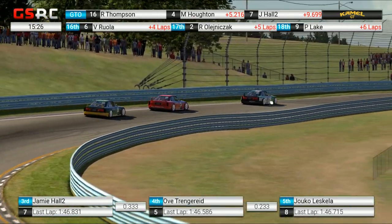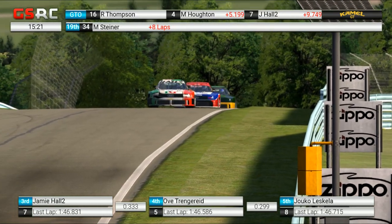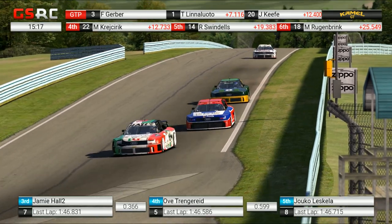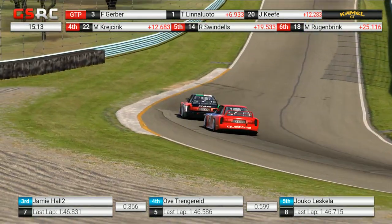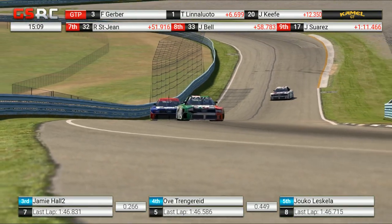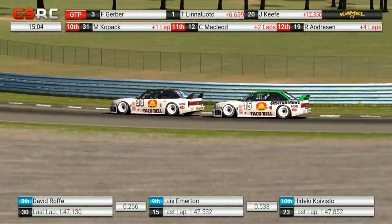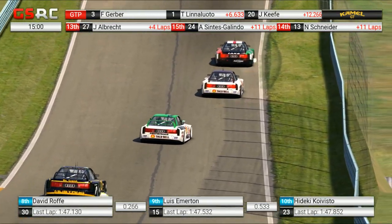Again, this is all for third place, which is currently held by Hall at the front of this trio. That's Trangerade in the red, white, and blue machine, and La Scala in the green and yellow. Okay, so there's this trio, and this battle's been great. There's a battle for eighth, another trio back there of Roth, Emerton, and Cuevisto, and they're doing about the same thing, a couple of teammates beating up on each other there.